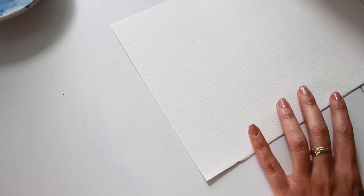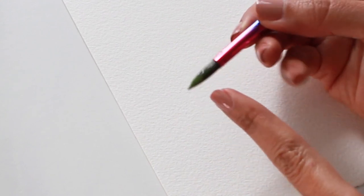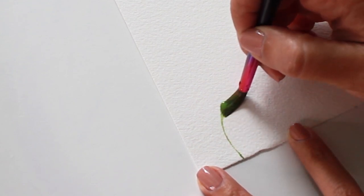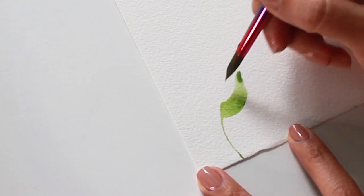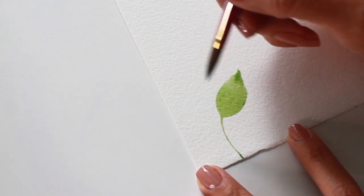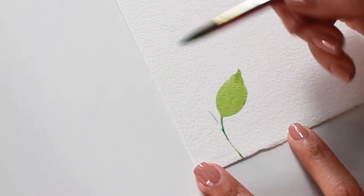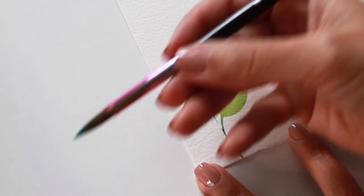So with a little bit of turquoise and a little bit of yellow, I created this green. We're just gonna go through, see, it just holds a lot of water. And the tip is very, very small. See, I can make these little details with just this brush number 7.